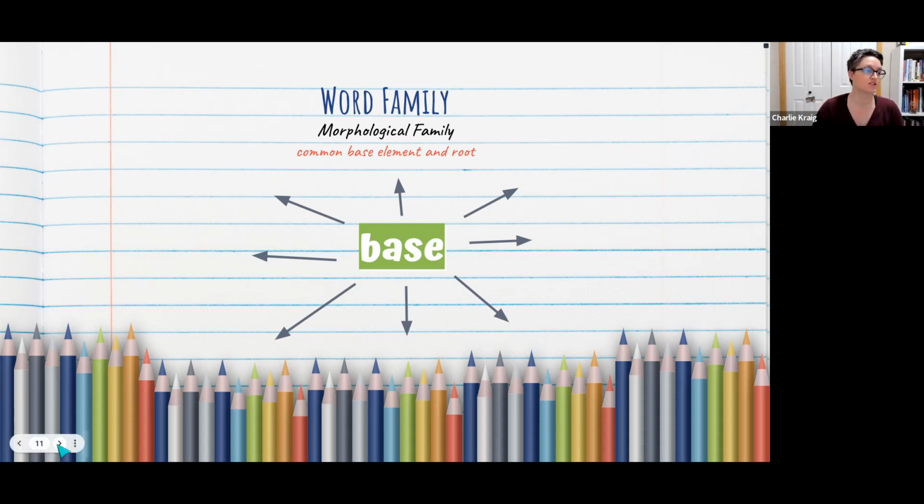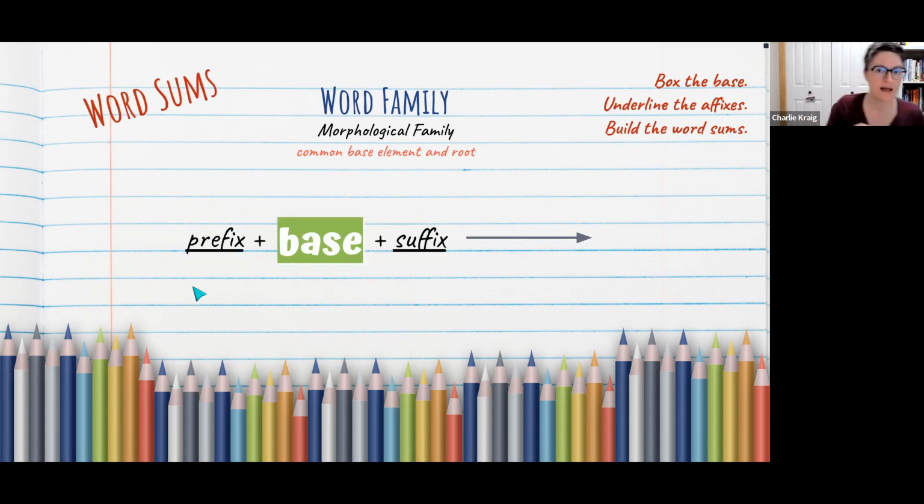The next thing you're going to do is, for each of the words around the web, what we call boxing the base. So you draw a box around the base word. So I've already given you the base, right? Late, look, sight. So you'll draw a box around those. And then you would underline the affixes. So what are the prefixes and suffixes that you've added or attached to those base words in the list? And so you then end up with a series of what we call word sums.